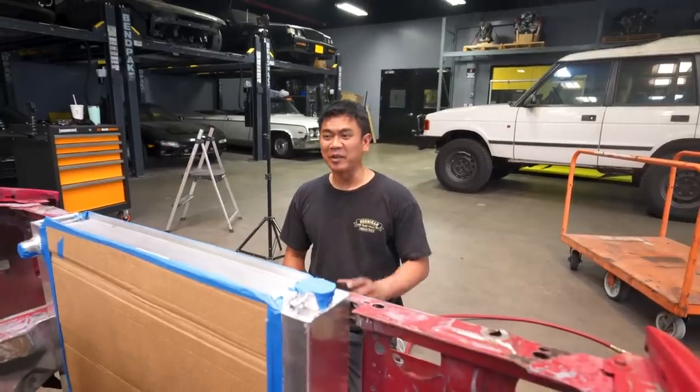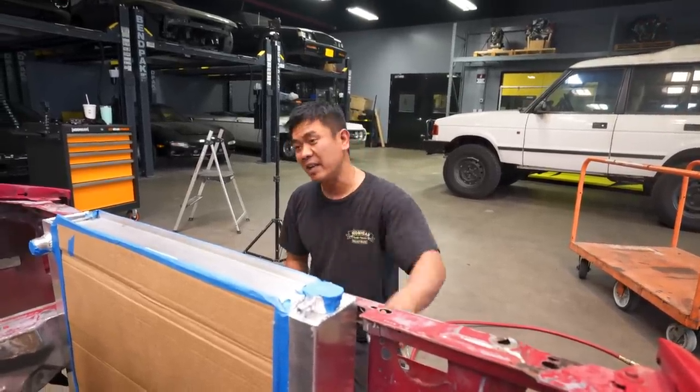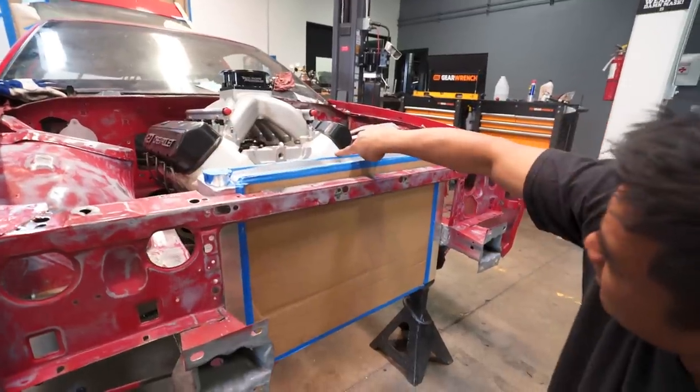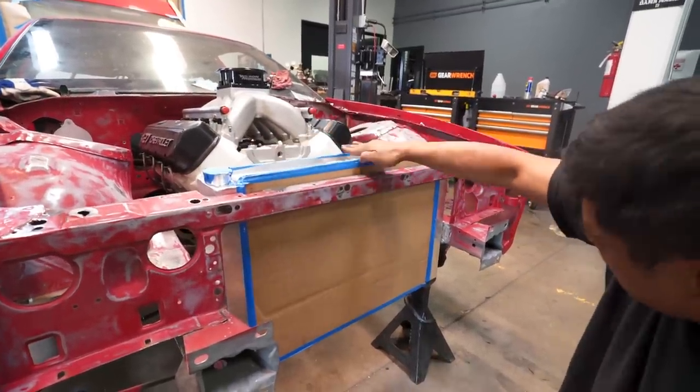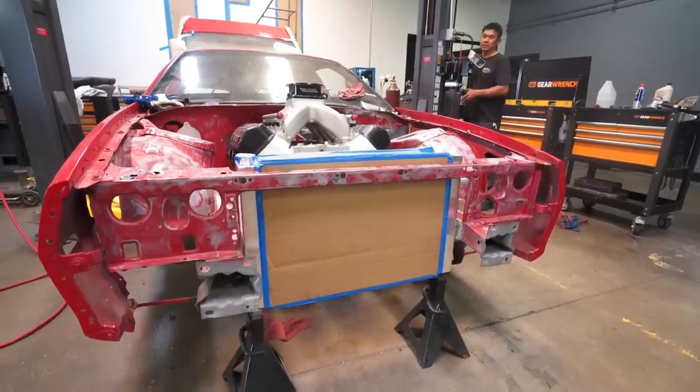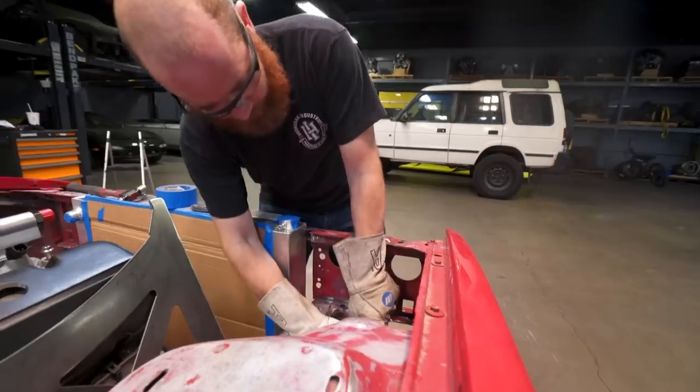What am I doing? Is that what you're gonna ask me? You want your highest point to be the fill point, which is gonna be your radiator cap. Because if it's not, then you're always gonna have an air pocket. I'm just guesstimating that this and this are pretty close in height. So this has to be up a little bit more, like another inch. Good. Okay, good.